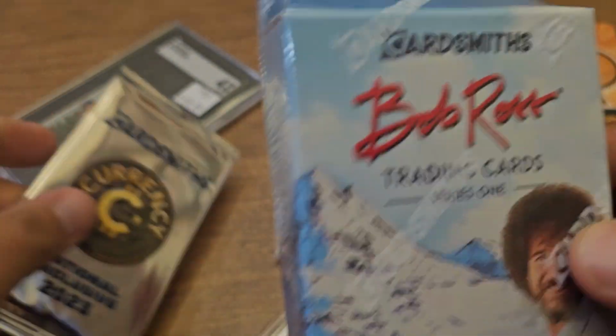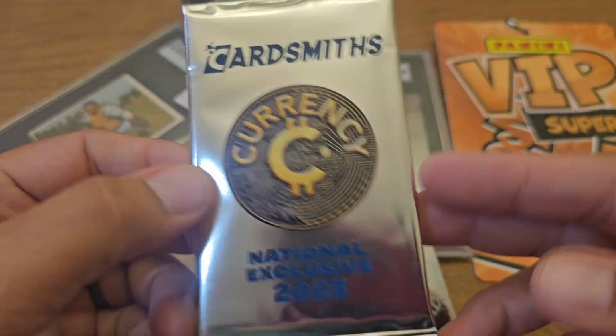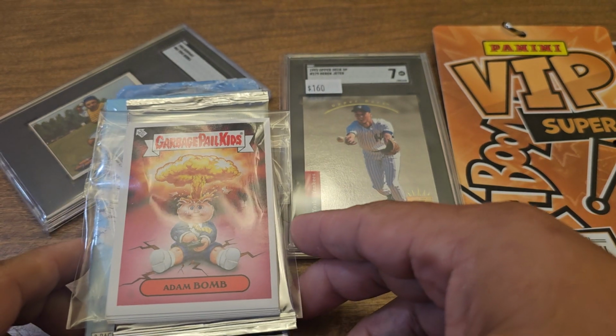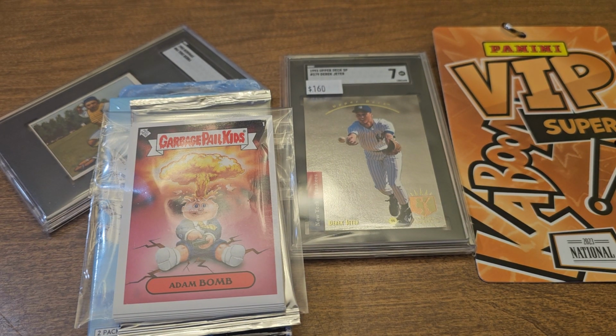And I said, you know what? Throw me in a Bob Ross one. And they said, oh, you spend enough money, you get a free pack. So we'll open that up at some point. But Dylan's like, "You just bought those cards?" Like, yeah, man, I love them. He's like, "Man, I love you, man. You love cards so much." I'll never forget that. It's so awesome, and we had a good time there.